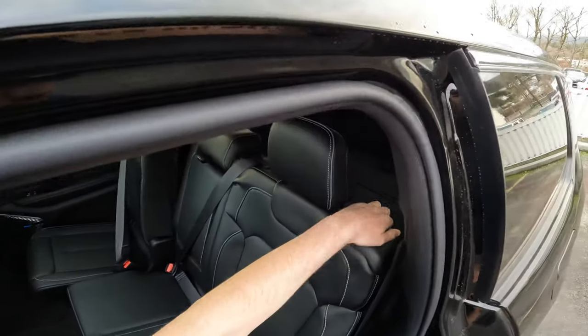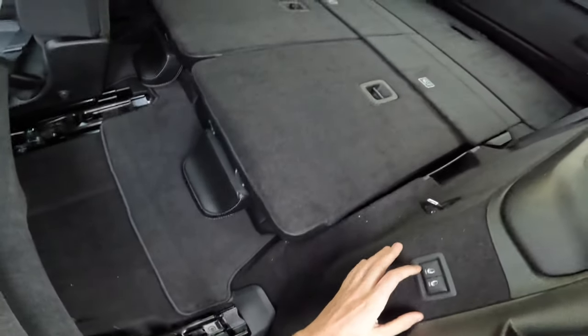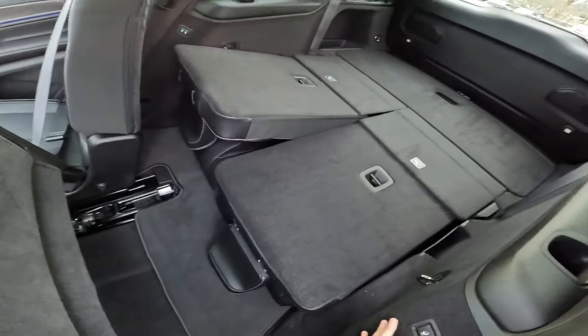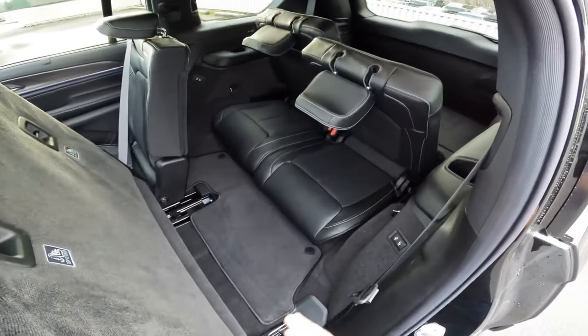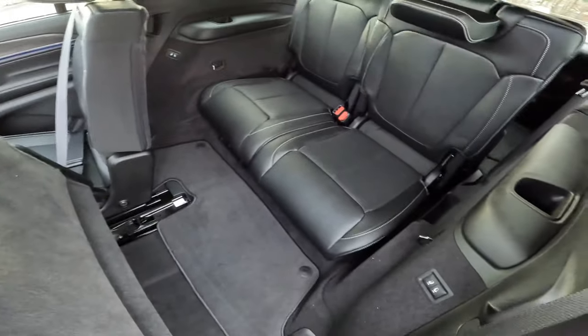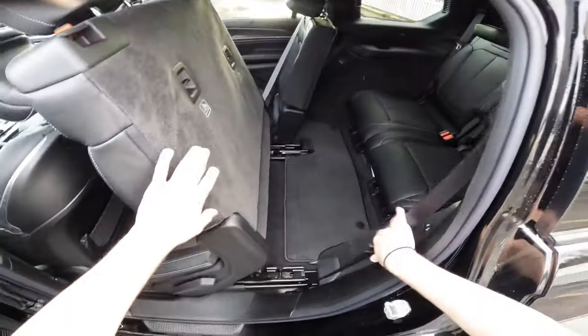And if you want to get access to your third row as well, you just pull this back and that's going to open up your access to the third row. And I believe if you press this and you press that, these two buttons right here, you're going to open up that third row, make sure you can fit everybody in there. Or vice versa, if you want to have it all the way down and have more trunk space, it wouldn't be too bad.